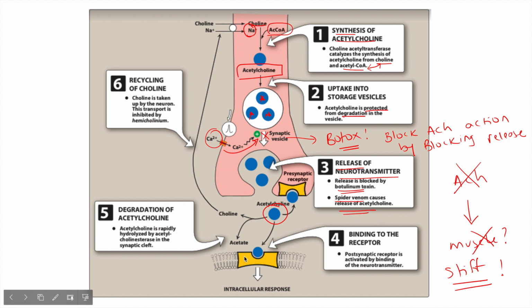So it can either bind to the postsynaptic receptor, and again, just as a recap, because we love recapping, it's going to be called muscarinic receptors at the target because it's a cholinergic receptor. So it can either bind to it and give an intracellular response, or it can break down. It can break down by the enzyme known as cholinesterase. Remember that from the previous slide? Well, then acetylcholine will break into acetate and choline. And remember what happens to choline? It uses the sodium pumps to get back in with acetyl-CoA in order to form acetylcholine.